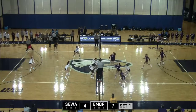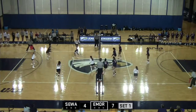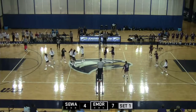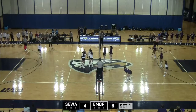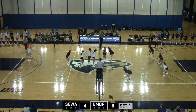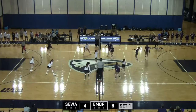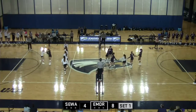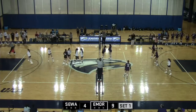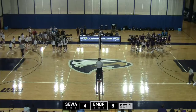Tough serve. It forces a pass. This is going to be strong, but not able to get over the net. That makes it 8-4. All coming off the tough serve. The first contact in volleyball is it all, whether it be the serve or the pass. This one passed pretty well. Back row. And that's going to go long. 9-4. Emory by 5. And there's a timeout taken by Nancy Mueller, probably a good idea.